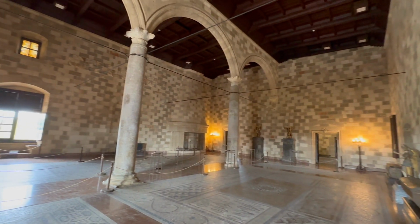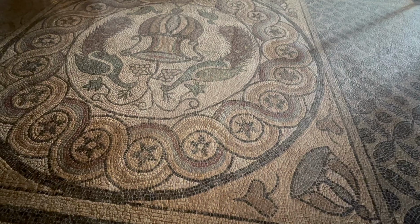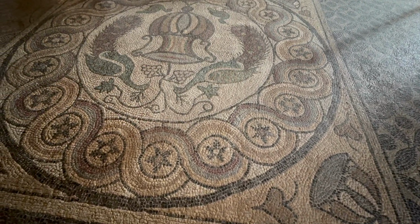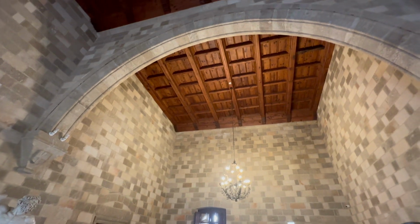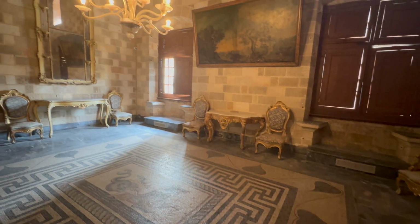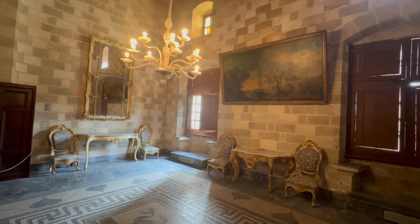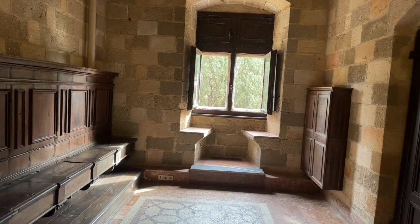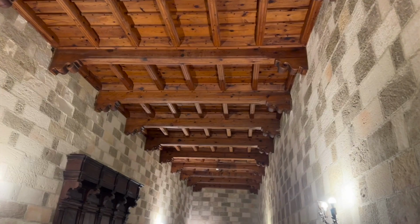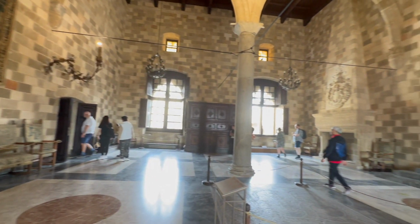The halls are rich with medieval decoration and stunningly decorative mosaic floors. The ceilings have beautifully crafted stone arches, and the rooms have some lovely period furniture and paintings. There are numerous rooms on the top floors, each with its own beauty. The entire museum has been meticulously restored and maintained.